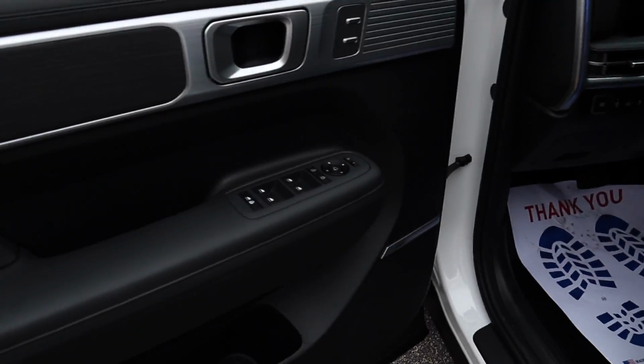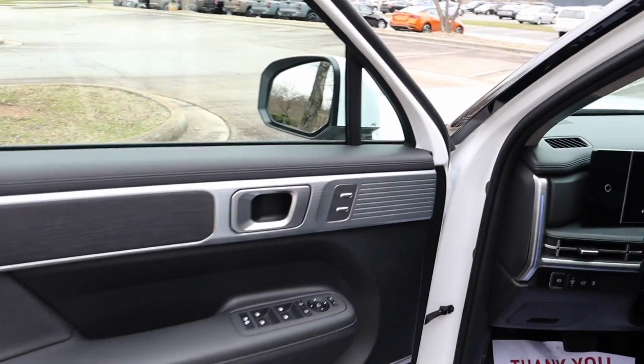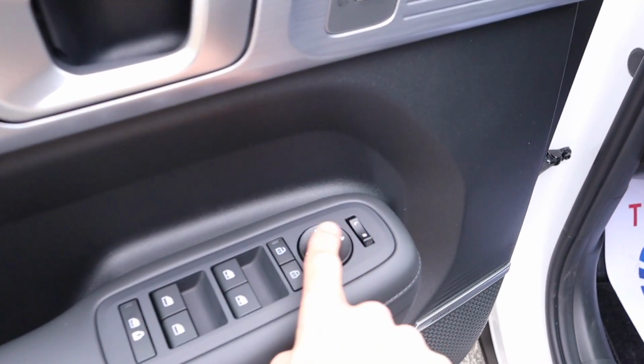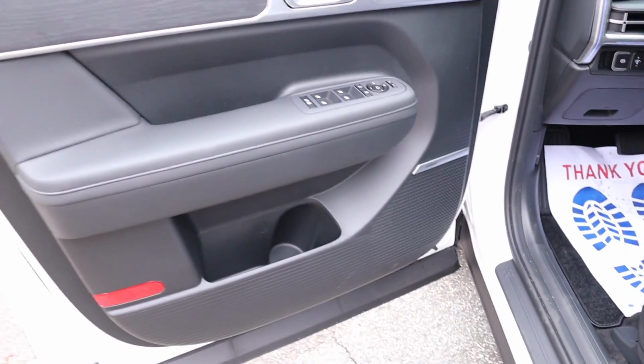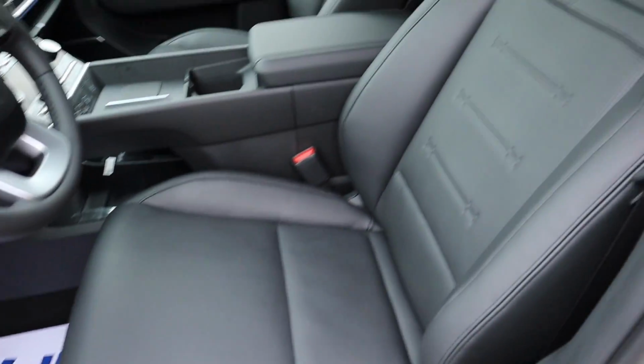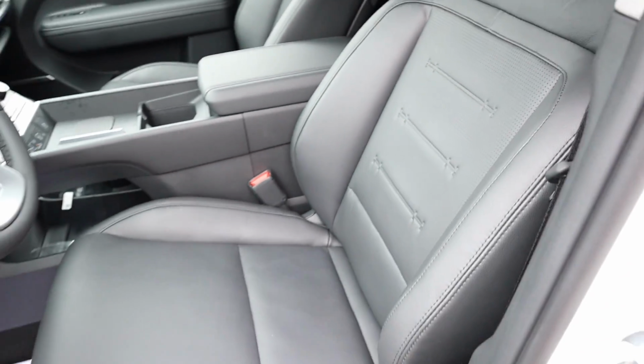Now up front, door panels finished off just like the rear. However, there's the addition of the memory seating adjustments with some more brushed aluminum. We have the side mirror adjustments along with all the window controls and even more storage in that lower section. And then for the automatic front seats, they have a great design to them. More of that H pattern runs through the insert for the seats, which is a nice subtle detail.